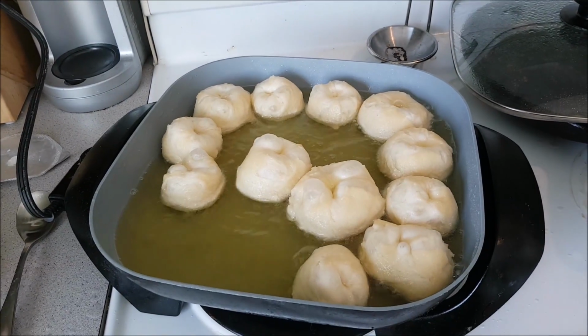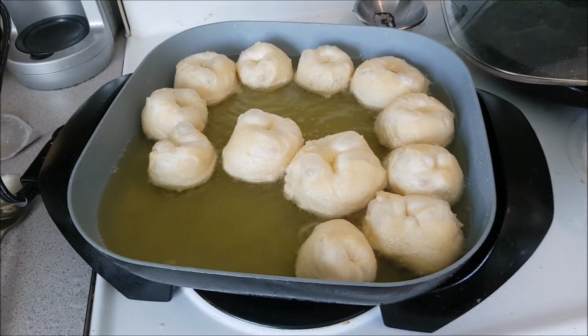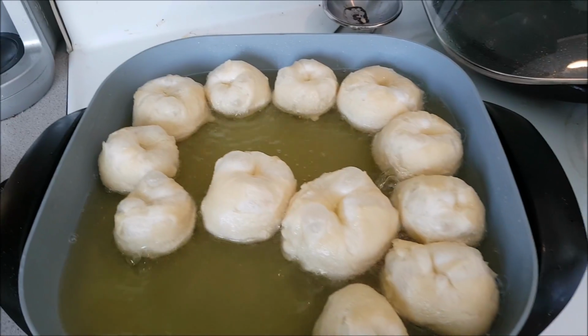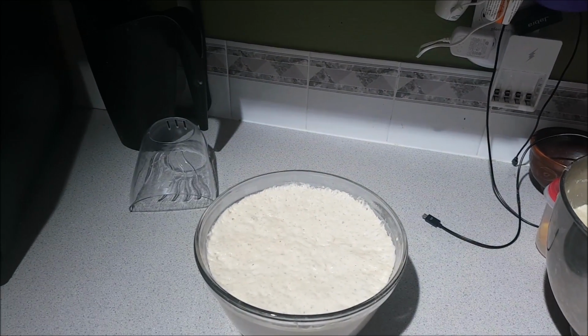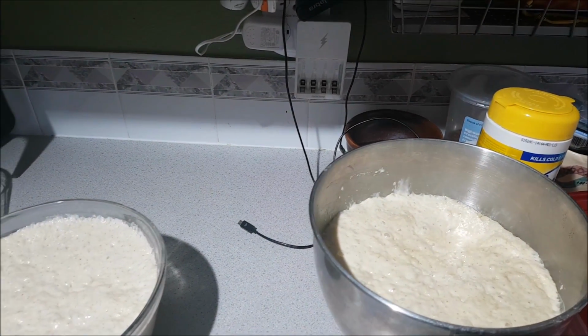Well, we got donuts. Important discovery, Marmoteers: egg white donuts like to bubble, bubble, bubble along the top of the dough. But they were made with science. This one contains only egg whites, and this one only the yolks, just to see how that turns out.